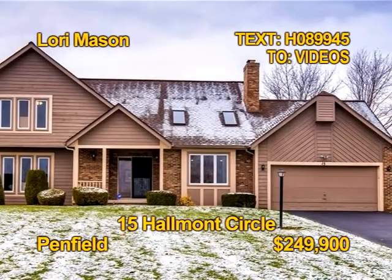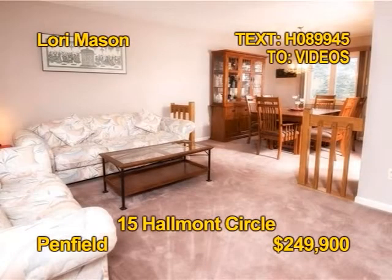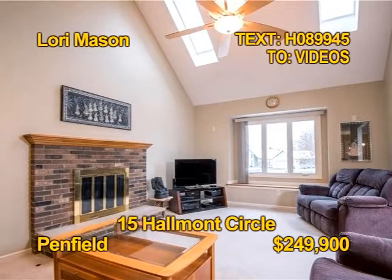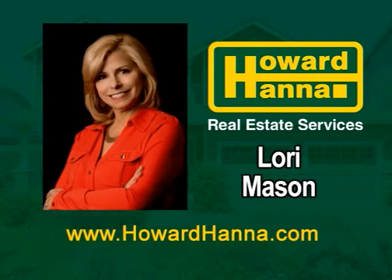This Penfield home is in a quiet and friendly, sought-after neighborhood. The kitchen has abundant cabinetry with granite counters. You'll find 3 bedrooms and 2.5 baths. The house exhibits pride of ownership throughout. There are skylights and a first-floor laundry. Contact Lori Mason to arrange for a personal showing.